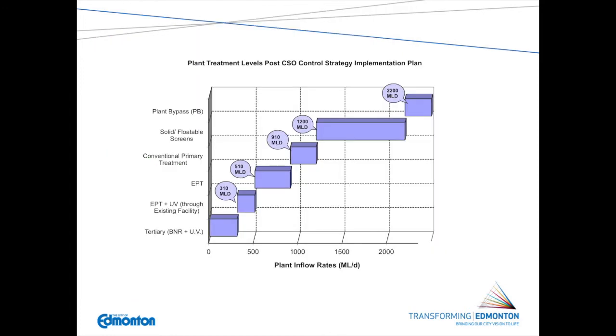This is a chart showing plant treatment levels after the CSO implementation plan is completed. As I mentioned earlier, the implementation plan we submitted to Alberta Environment started in 2000 and will be completed in 2016. So it's going to be post-2016 treatment. Up to 1200 MLD, because the enhanced primary treatment plant has now been constructed, with the $84 million price tag, is going to be treated. From 1200 to 2200 MLD is going to be only screening, and beyond that is going to be bypassed to the river.